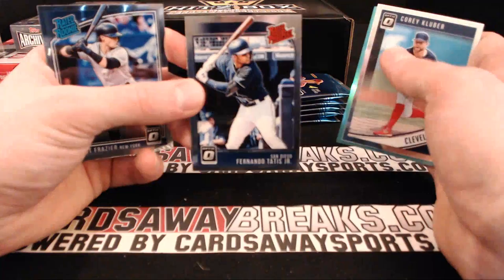Gavin Cecchini. Okay. All right. Andrew Benintendi. $3.99. Beautiful. Chris Bryant, Max Scherzer, Mr. Wolfman. Two packs left. Let's see what we got. Evan Longoria, Hunter Dozier. Oh my gosh, $2.99. Dansby Swanson, bam. Beautiful, beautiful. Adam Jones, Robbie Ray.